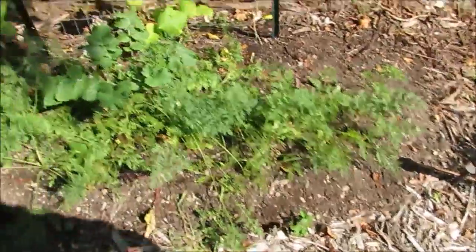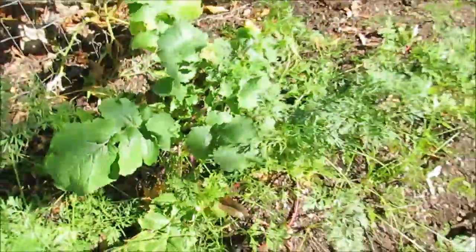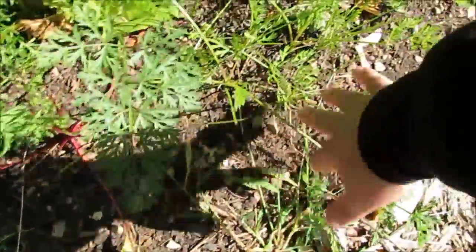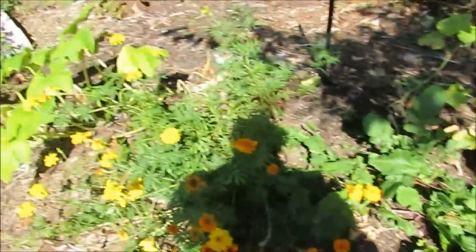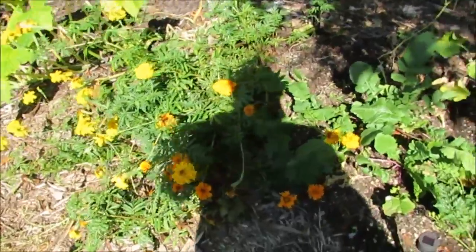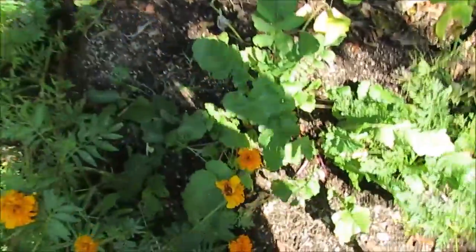So I got all the carrots here and a couple of turnips mixed in, which you can see is doing very well. Then we also have a beet here, some more carrots, so I might actually get a decent amount of carrots. The marigold is just blown up still, so I just keep letting that go because that's good for pollinators and good to keep some pests away, hopefully.